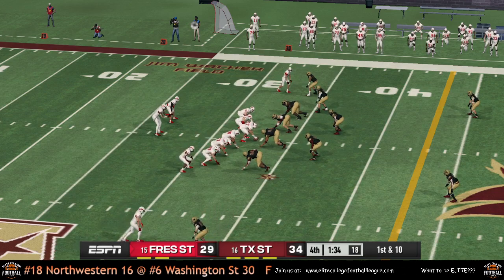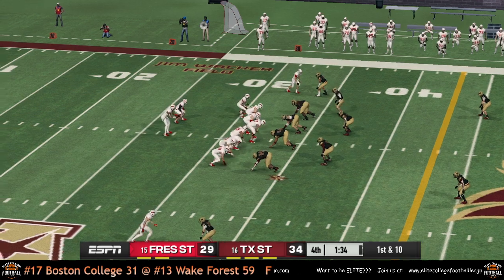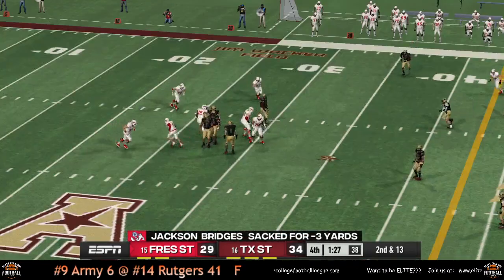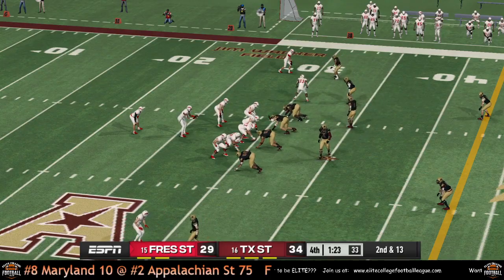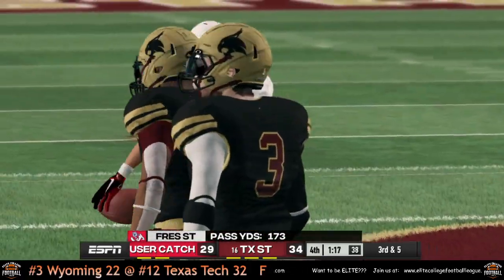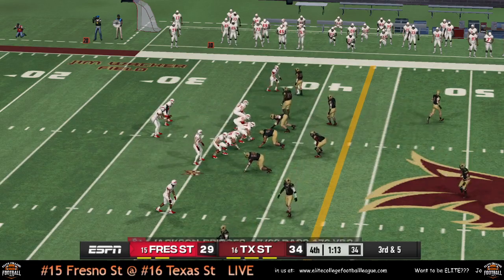They're going to come out, shotgun formation, man in motion, audibles. He's going to pass it. No, he's going to drop it and run, but he's going to get dropped for a 3-yard loss. Brings up 2nd and 13. Just over a minute left. Hurries to the line, throws it over the middle. Brings up 3rd and 5, and they're going to hurry to the line again.